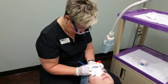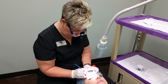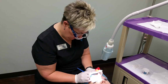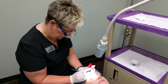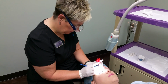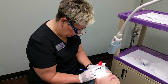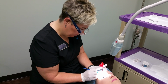How many visits does it take in general? 2 treatments. And I sometimes like people to come in just to talk about it the first visit, to make sure that they know what to expect and to make sure I understand what it is they want. But the actual treatment times, we just need 2 treatments. And then it lasts for? On most people, about 3 years. Some people a little bit longer, other people a little bit shorter amount of time before they need to have it redone.